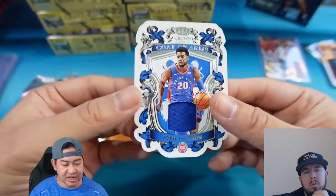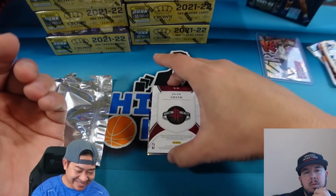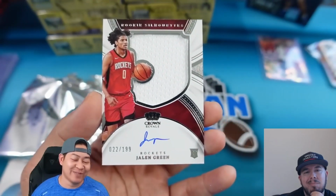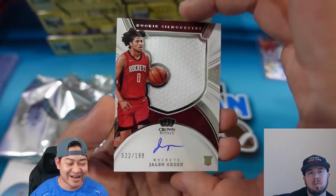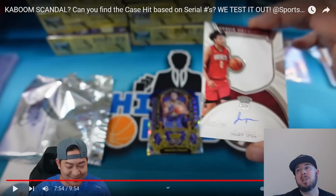Our mem is going to be Josh Jackson. Oh, but look at that. We did get an RPA of Jalen Green on the silhouette. So even though we missed the Kaboom and we figured out that the 10s don't have it, I picked up a Jalen Green silhouette. So that was nice. That was a huge hit right there with the Jalen Green.